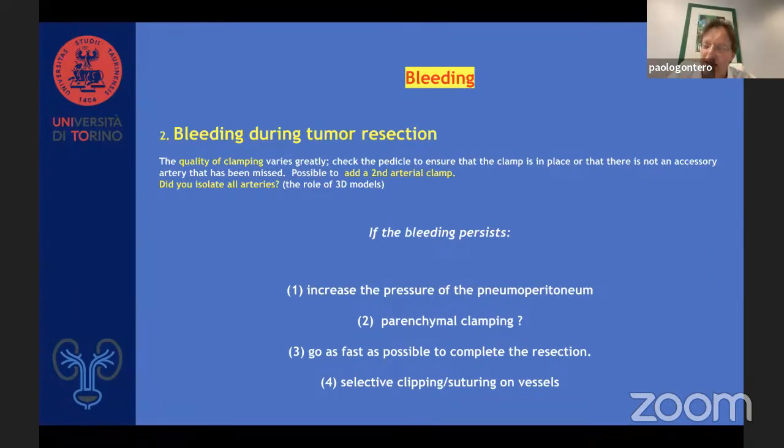And in this respect, for instance, I think that the 3D reconstruction models, where we have little evidence about their use, probably may help to know better the anatomy and guide the dissection of the arteries. We have been using this, and we have no good level of evidence, but we perceive that probably they are helpful.